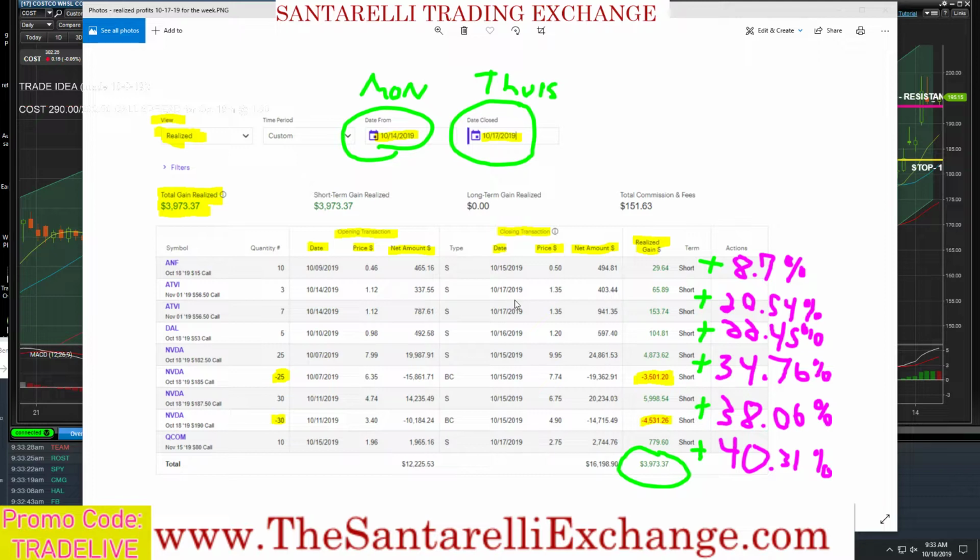I think we should do this each morning. We'll go over the trades, these are the trades up to yesterday. As you can see here, we have ANF, Abercrombie and Fitch, Activision, Delta, NVIDIA spread number 1, NVIDIA spread number 2, Qualcomm. Here are the percent returns that we made on each of these trades.